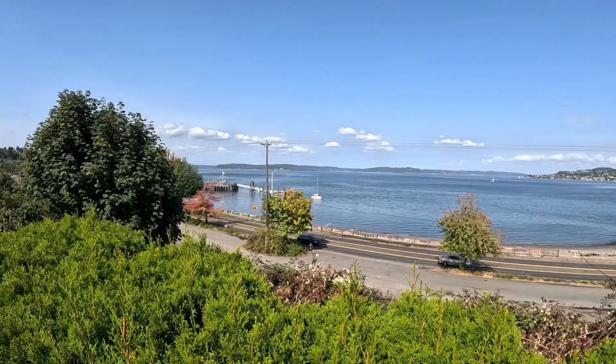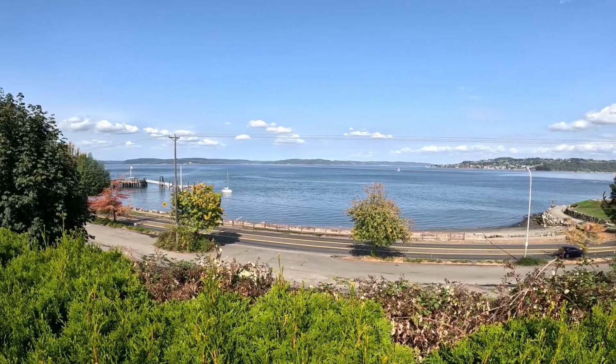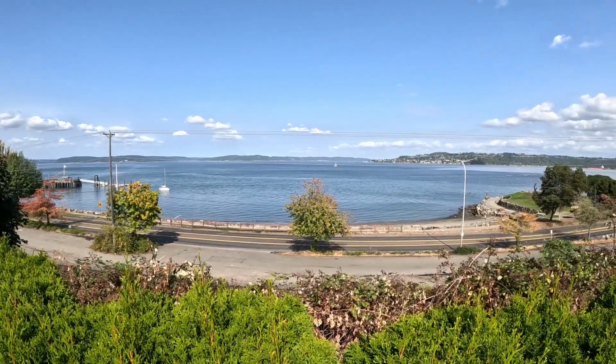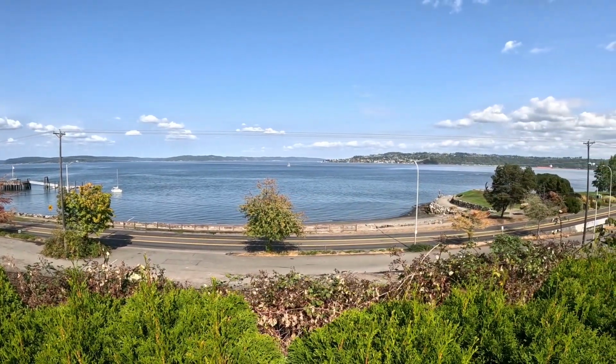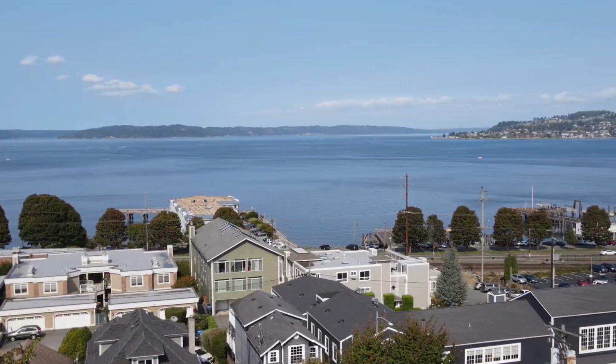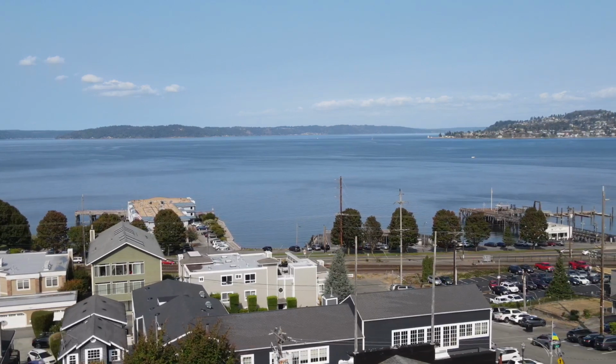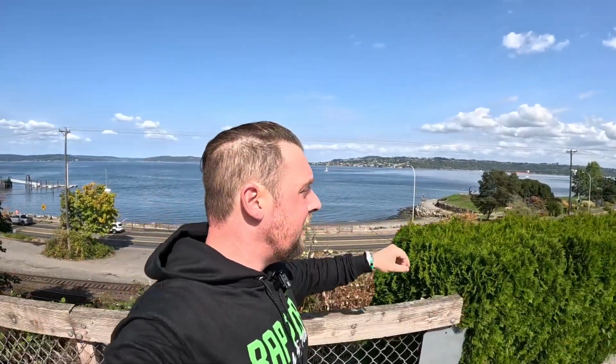In fact, the little white lighthouse right there is one of the first places I ever went and checked out when I moved to the area and ended up taking my kids out there to check it out. It's also the first place I ever wrecked my drone while filming a video. So you have all of this waterfront that really just runs down the entire course of the area.